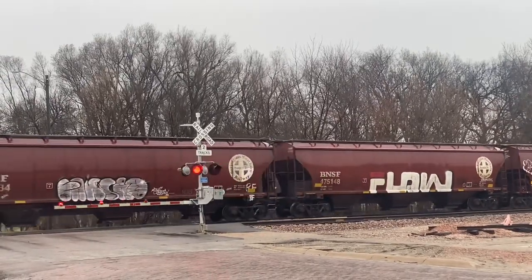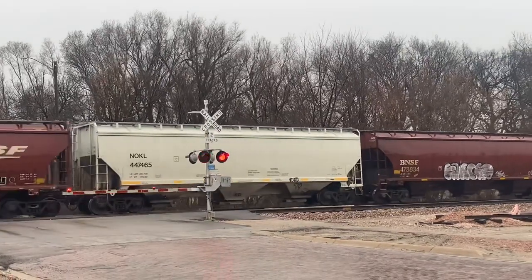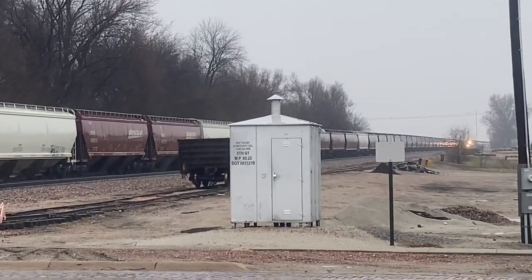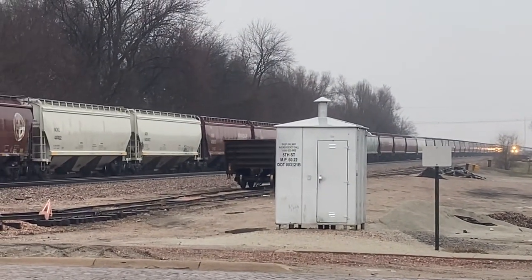It was right here that I thought to myself, it seems like this train is slowing down a bit. And right as I thought that, the headlight of a southbound train, a manifest, came into view and pulled up to a stop next to the grain train.